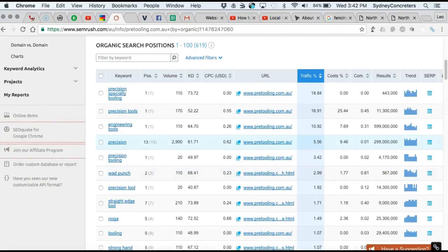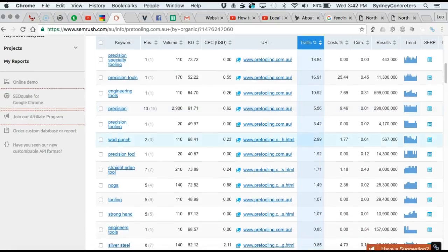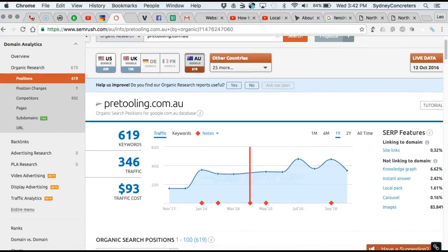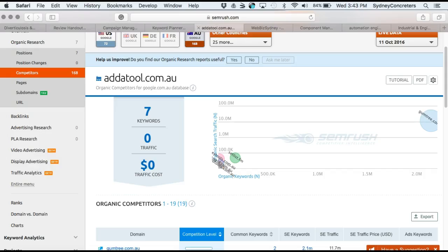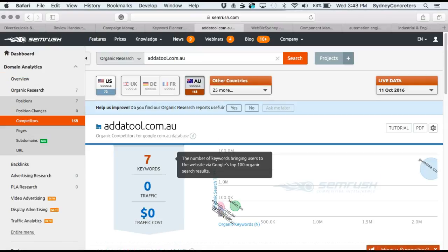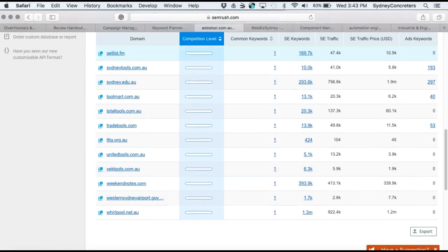Obviously, this one here is a big one, but he's ranked number 13 in Google for that. But he's still getting a lot of people. Okay, so people might be searching him directly. Okay, so that takes care of the keywords. Now I'm going to go check out what you've done with your keywords. So let's go over here. Look at the difference. He's optimized for 619 and you're optimized for only 7 keywords. So there's definitely a lot of work that needs to be done to build up these keywords.